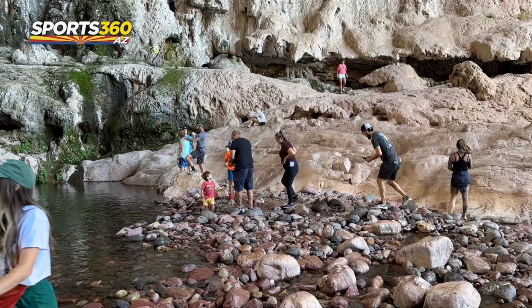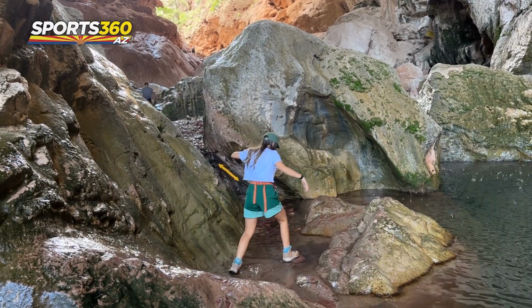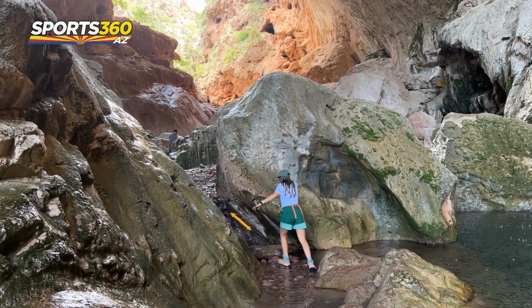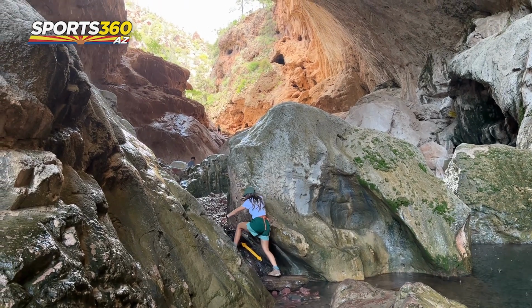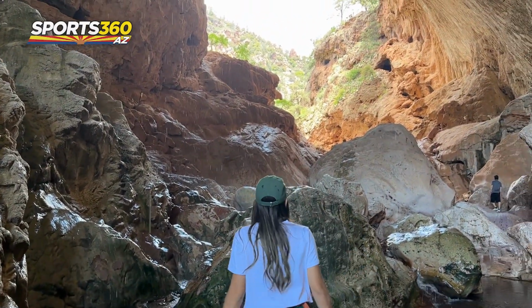As you climb through the tunnel, there's various pools of water with some really beautiful and shiny rocks that are also very slippery, so take your time as you climb around. And follow the arrows to make sure you're not accidentally entering any restricted areas. And see what I mean? I'm in a tunnel and it's raining.